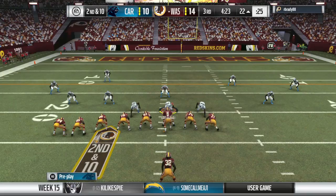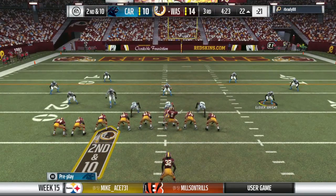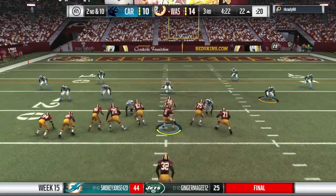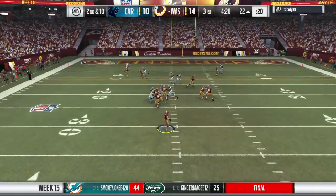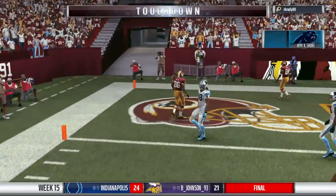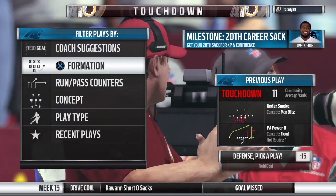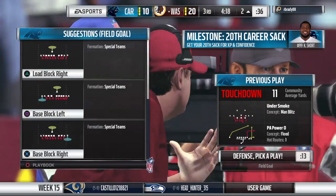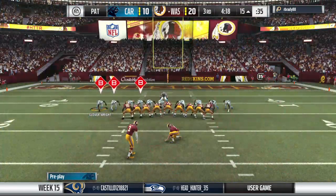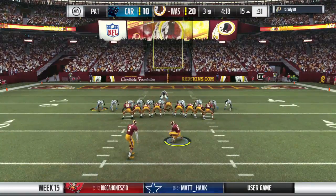They come out with one back and three tight ends. They go play action. Cousins. That is caught right at the 10-yard line. And he takes it in. Touchdown, Washington. Jordan Reed, his 9th touchdown of the season. And the Redskins find a way to stretch their lead.